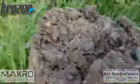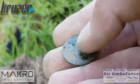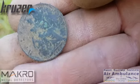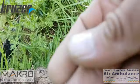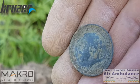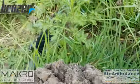You know, guys, another one. This one's a bit black. Black means it's going to be good quality. 1911. Half penny. George V. Nice. Let's crack on.